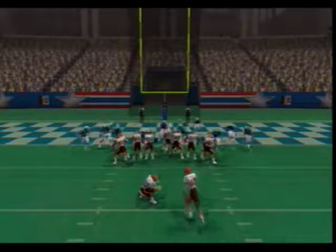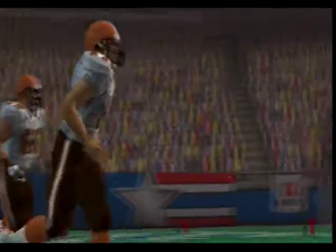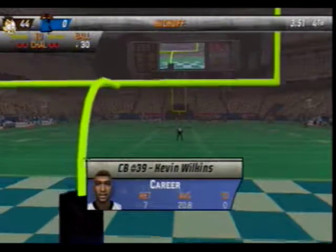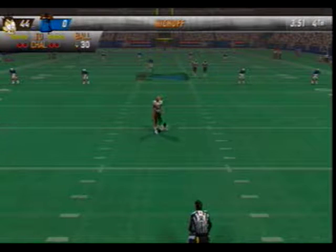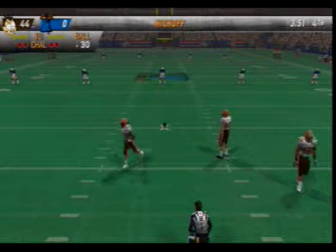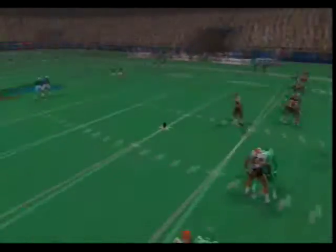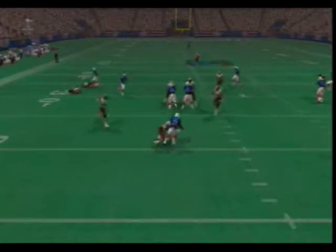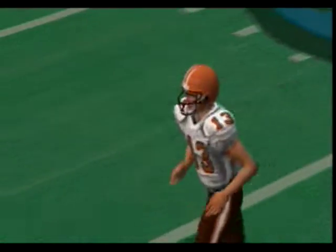Fuller comes in for the extra point. The extra point attempt is good. The visiting team have it all working now as they continue to expand their lead. Wilkins gets set to return the kickoff as we take a look at his stats. Fuller looks like he's just about ready to kick this one off. This one is handled by Wilkins. Kickoff return from 15 yards. Wilkins is able to get it to the 21.